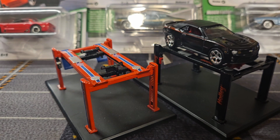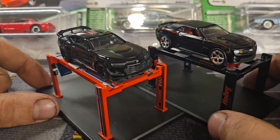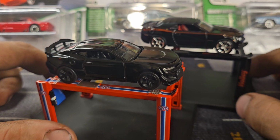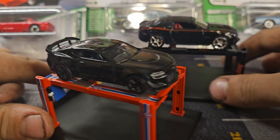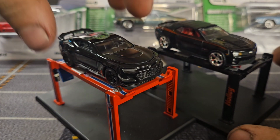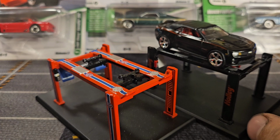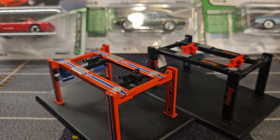So, dust that off real quick. There we go. That looks a little better. But again, that is the 2013, and I believe, like I said, 2019 ZL1, and this being an Auto World. So we'll go ahead and put that guy back, and we'll move this over into a parking space.